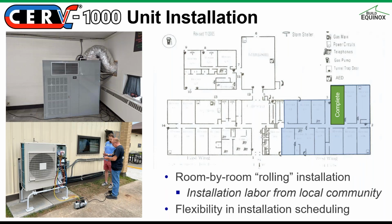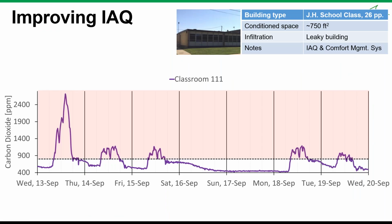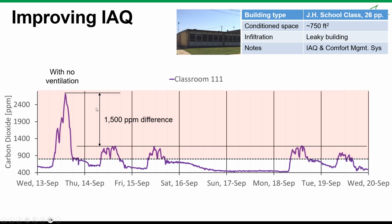So what were the results from a pollutant point of view? I'm showing here carbon dioxide. This is the case with no ventilation. As I mentioned, it reaches higher than 2,400 parts per million for carbon dioxide. Right away when we turn on the CER 1000, there was a 1,500 parts per million difference. So we really reduced the pollutant levels for this particular classroom.